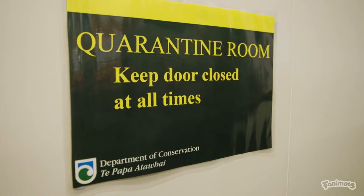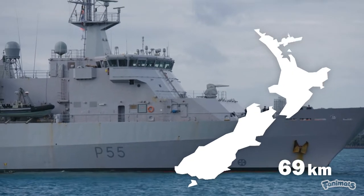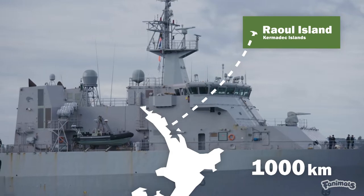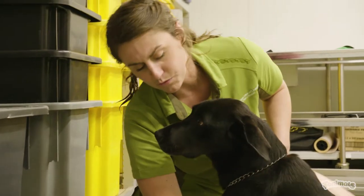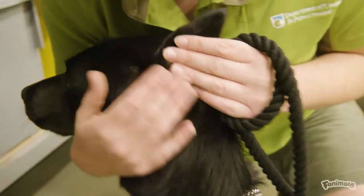First stop, quarantine. Today our office is going to be the HMNZS Wellington, which is arriving here to prepare for its 3-day, 1,000-kilometre journey to Raoul Island in the Kermadec. Raoul Island is mammalian pest-free, and it's our job to make sure it stays that way. We also don't want to bring over any weeds with us, so I'm just checking Harper's coat in case there's any seeds stuck to it.